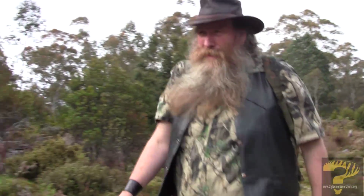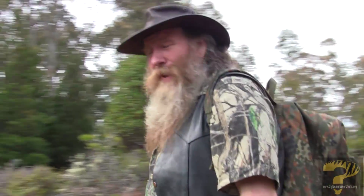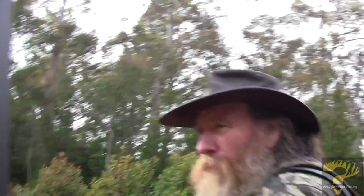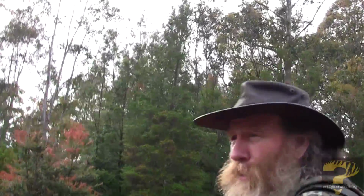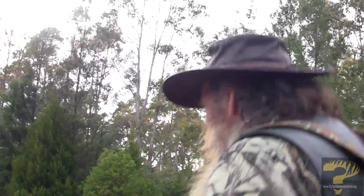We're looking for a place to set the third camera up, and it's going to be baited for herbivores. So get herbivores in front of the camera, that should attract the carnivores.